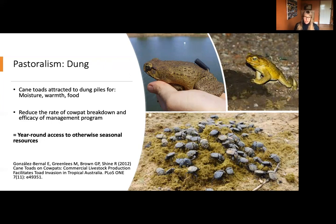We've radio tracked cane toads through the desert to find this out, and what we found is that the high amount of dung in the environment actually provides cane toads with year-round access to otherwise seasonal resources, which, as you can imagine, allows them to persist in areas that they wouldn't usually be able to.